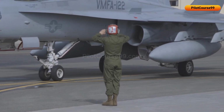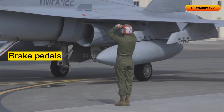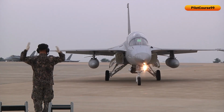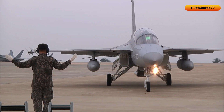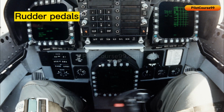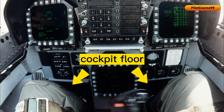Most fighter jets use a hydraulic system to power their brakes. Brake pedals are used to slow or stop the aircraft. The pedals are typically located on the aircraft's rudder pedals. Rudder pedals are located on the cockpit floor in front of the pilot's seat.